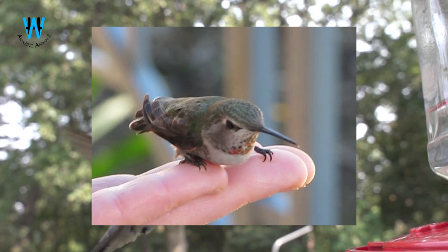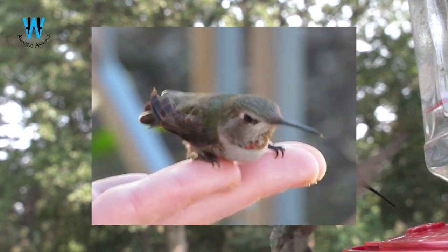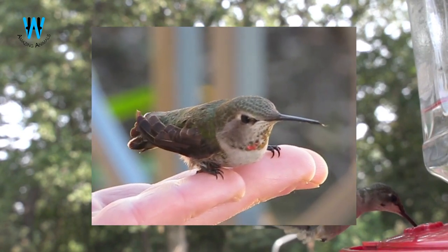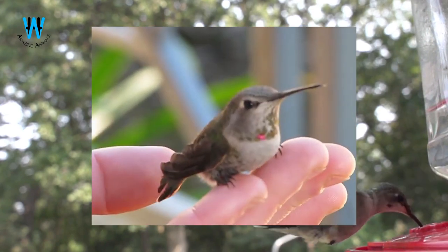Ruby-throated hummingbird habitat and distribution. Ruby-throated hummingbirds are common summer visitors in the eastern half of the United States, as well as southeastern and south-central Canada. The birds can be found in deciduous forests, parks, gardens, and yards, particularly areas with colorful flowers and flowering hedges.